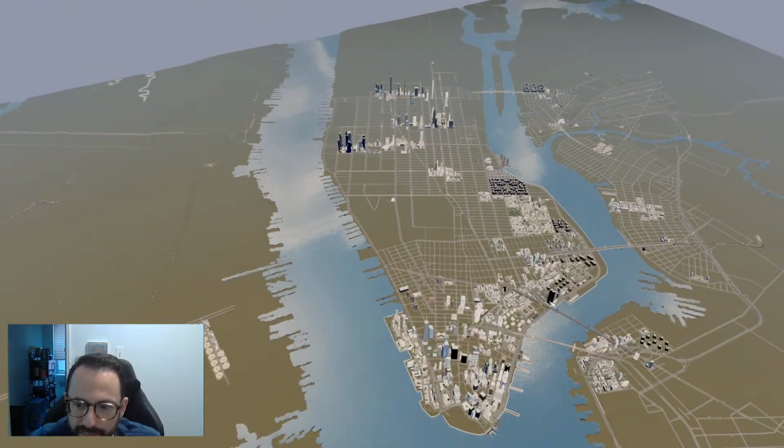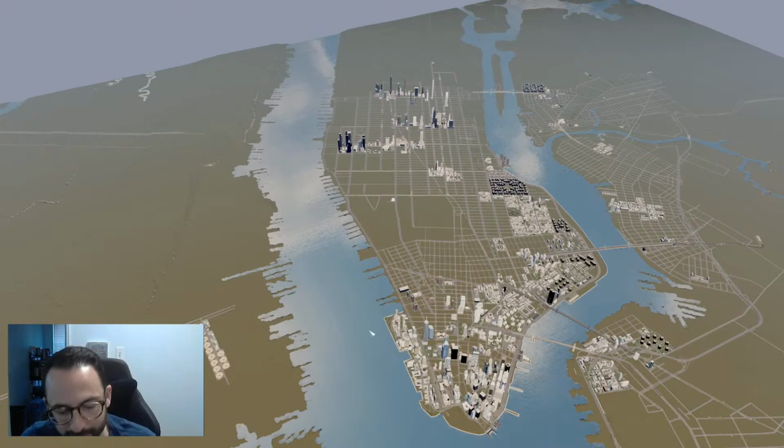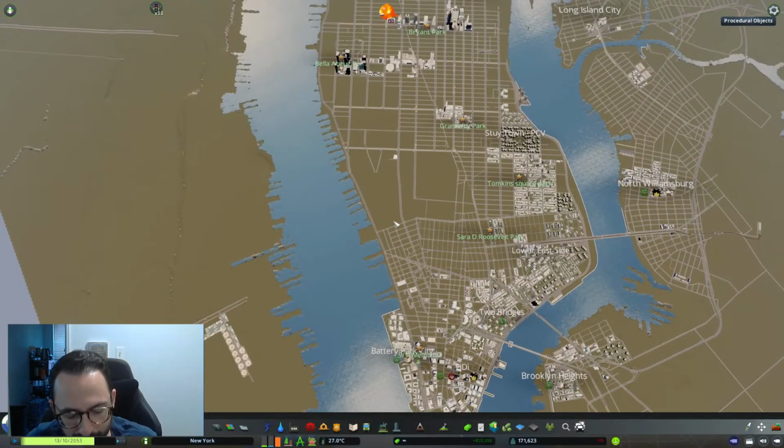I want to get everything that I want to do built out first, and then I can see, ooh, I have 10,000 nodes left. Let's go. Let's start building something else. Yeah, for those of you who don't know, the game has a whole bunch of limits in it.